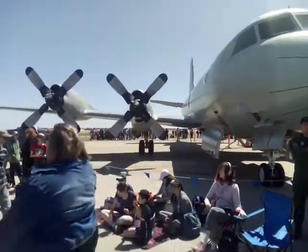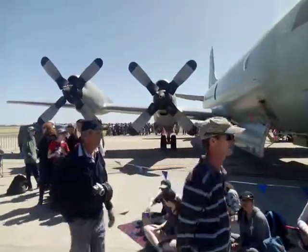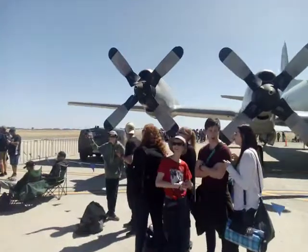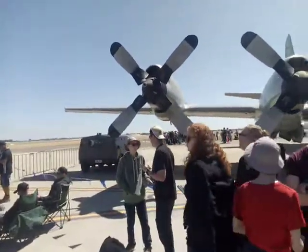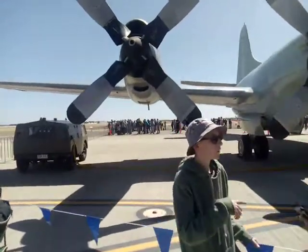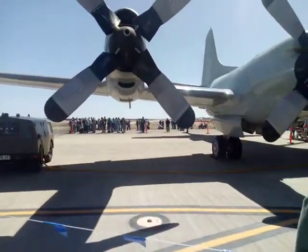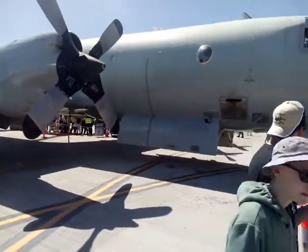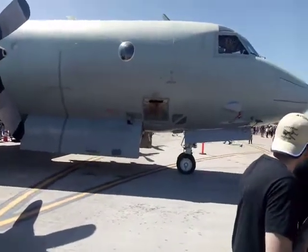These are turboprops, so you have a gas turbine engine that drives the shaft that drives the propeller. And the propeller can fully rotate, so that it spins in the same direction, but once the propeller rotates, the air's being forced forwards rather than backwards, and that stops the aircraft.